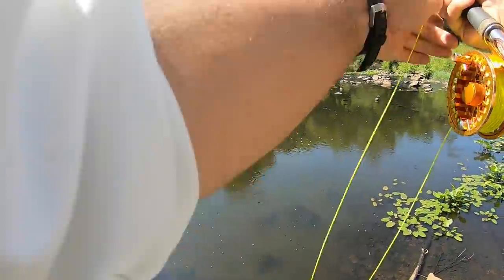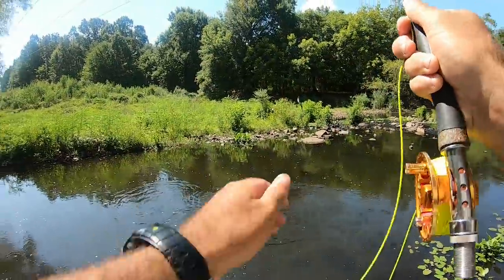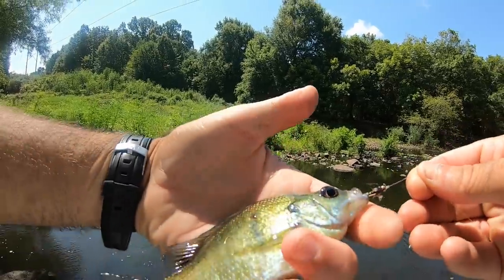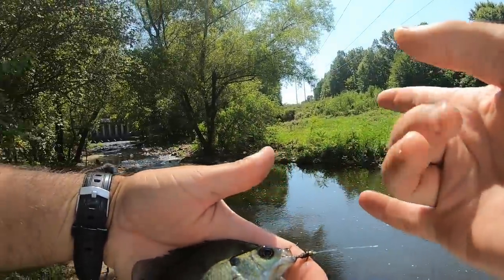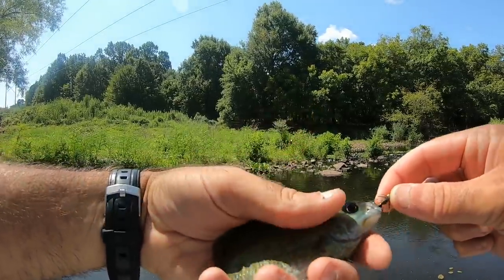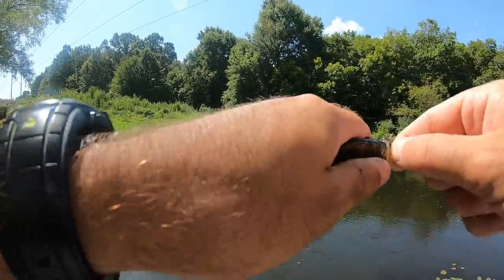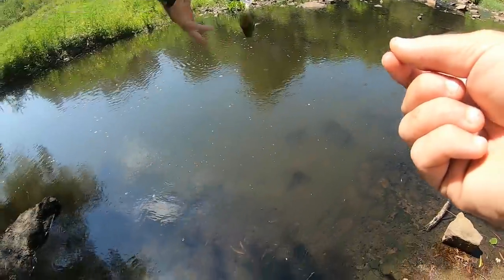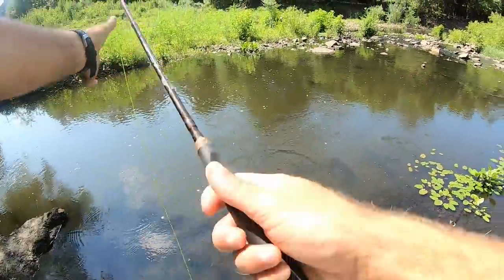There we go. First fish, what is that? Oh, that's a tiny little bluegill. There we go. It didn't take very long. We started here in this little pool down below the spillway. That's a nice fish. He's definitely an aquarium-sized fish, but not really the species that we're after. I would definitely prefer to get a couple of long-eared sunfish, but that is a good start. It's good to know there are some fish hanging out here in this pool.